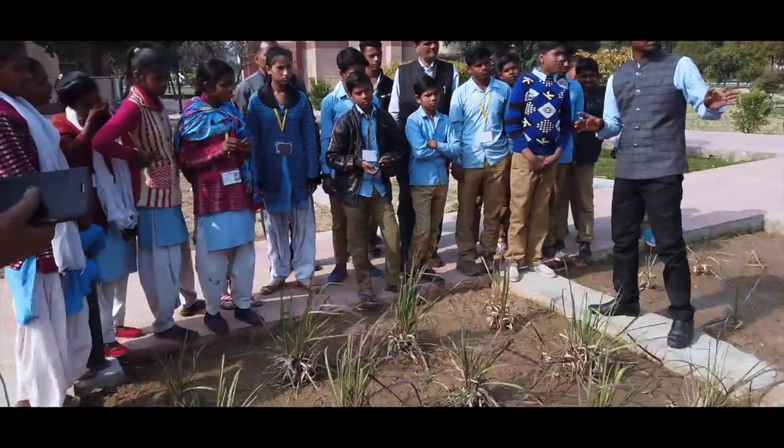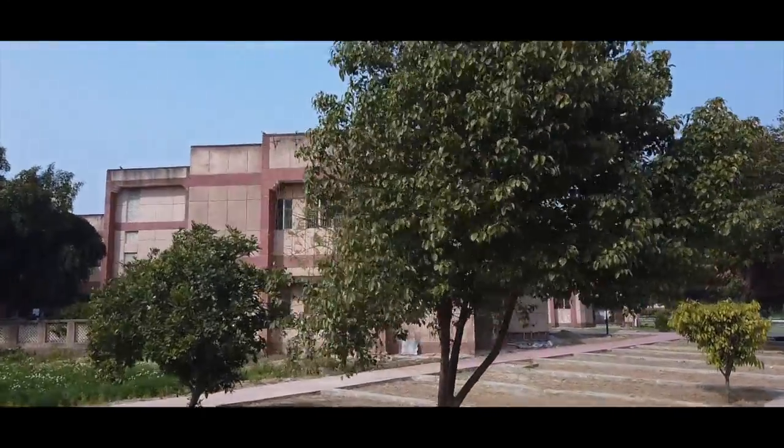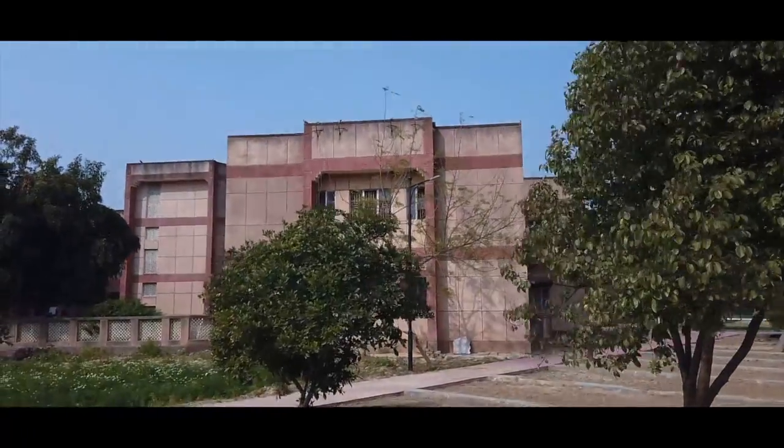Now understand what its application is. These are camphor trees. Again, they use the leaves for manufacturing of camphor.